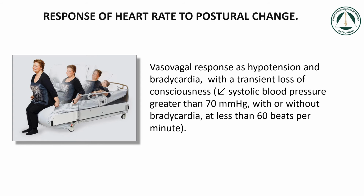The vasovagal response determines the sudden onset of hypotension and bradycardia. It is associated with a transient loss of consciousness. There is a decrease in systolic blood pressure, greater than 70 mm of mercury, with or without bradycardia, at less than 60 beats per minute.